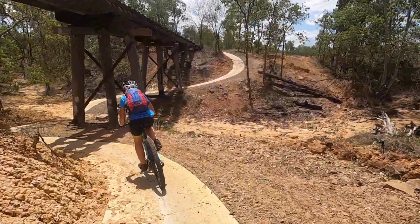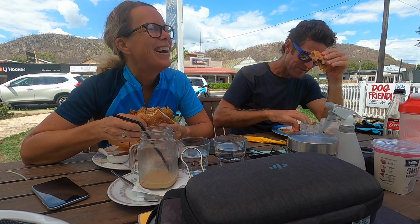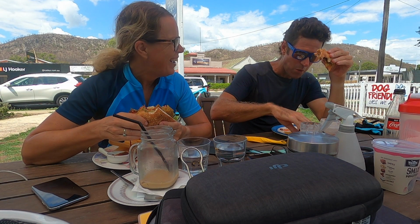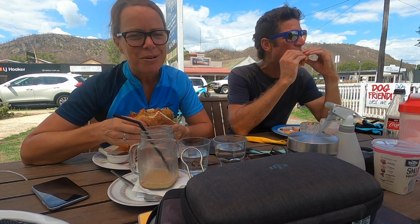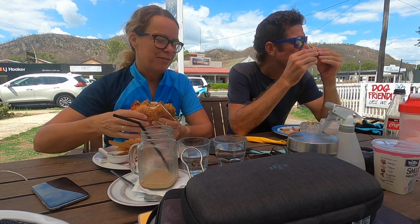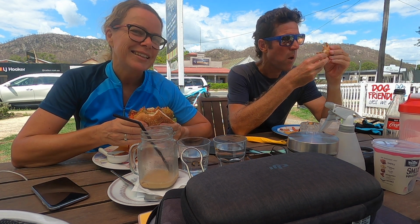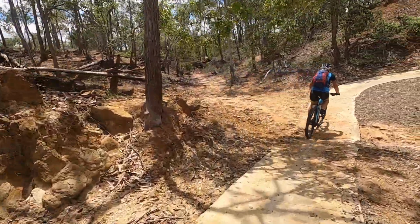It's all concrete, that's all right. They're very steep. The old bridges are too old to ride over, so they've made a down and up bit over down the creek, and it's a little bit scary for me. Okay, select your gear.